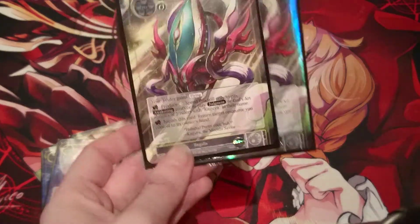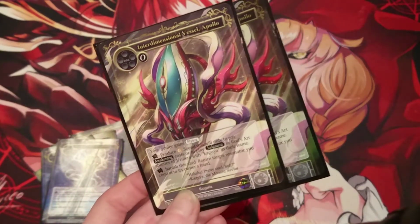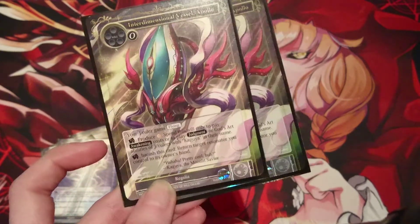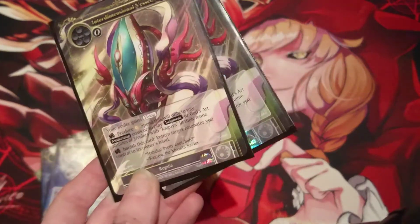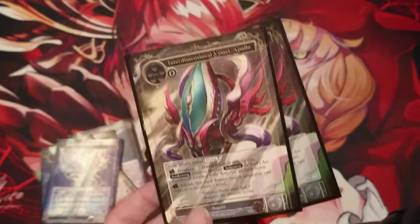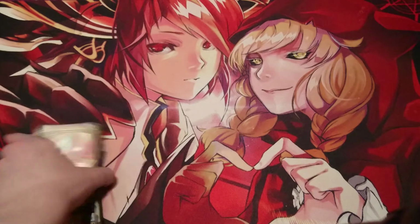And then we're running 2 copies of Apollo, the interdimensional vessel. This is good because it's going to give Grimmia flying, so we can smack our opponent in the face. And then also we can tap it to do the Moon Awakening for our Angel, which is very, very handy indeed. So those are all the Regalia that we're going to be running.